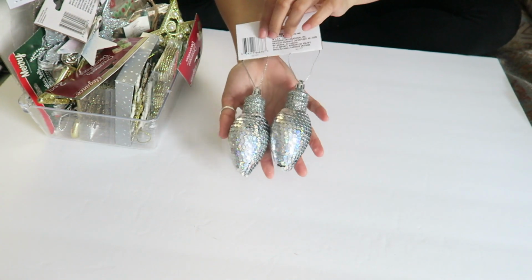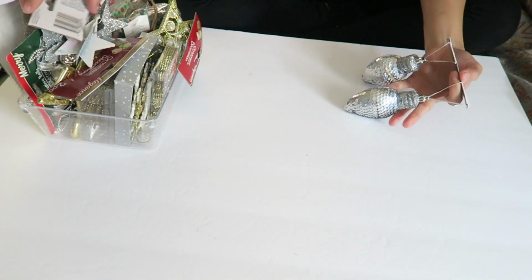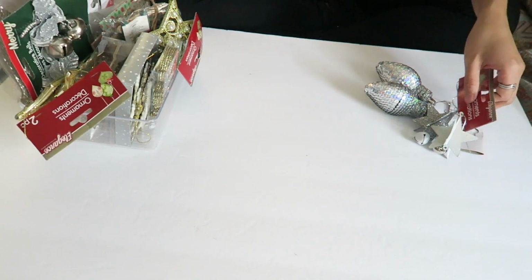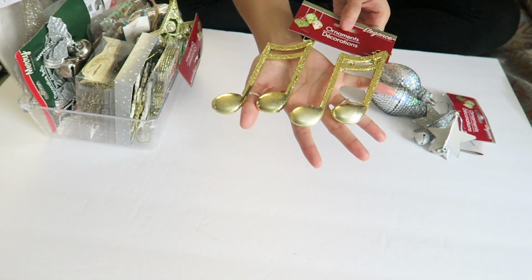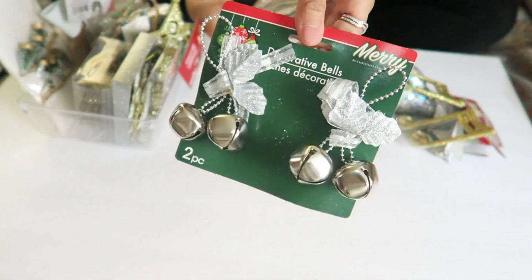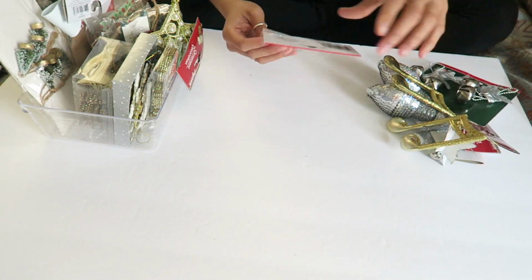I picked up these because I knew I was going to do silver this year. Also this one when I was looking at Dollar Tree for smaller ornaments. I also picked up this one even though it's gold, just because I love the music notes. I also picked up this from Dollar Tree. I thought it'd be cute. I got a letter A for my boyfriend's name.